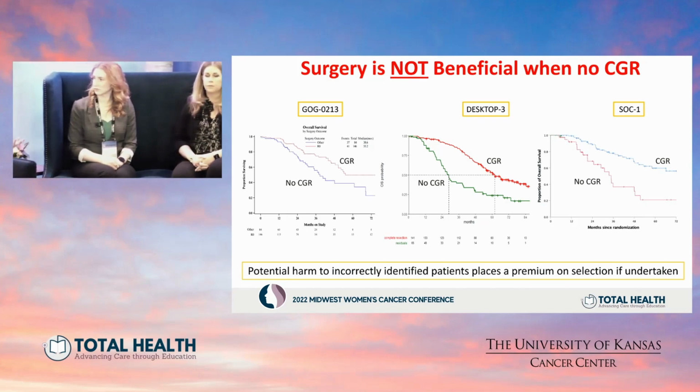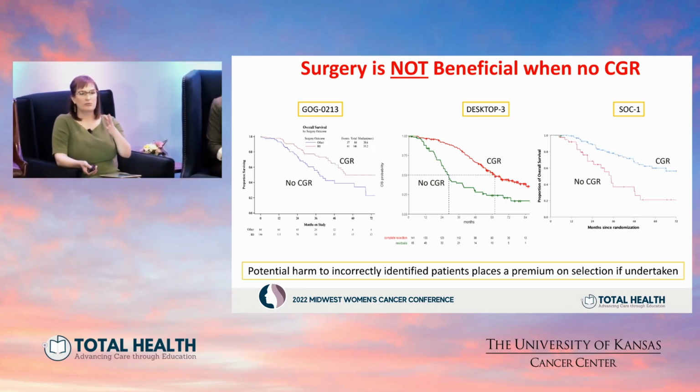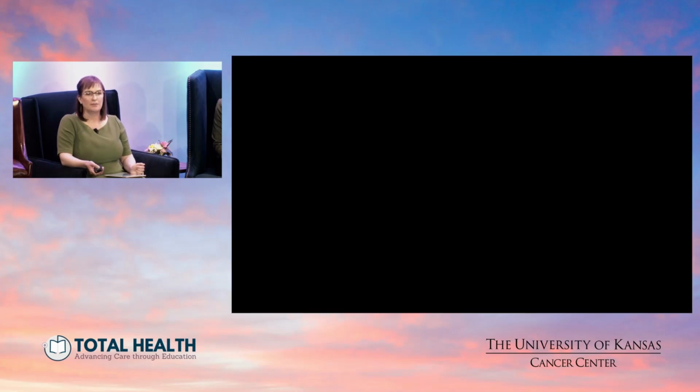And it's hard because patients come in and say, well, just take it out. You should just take it out. But we are now getting consistently more and more data telling us we're actually not helping patients by doing that. That makes the conversation a little bit easier, to say we really need to be looking at other agents, other chemotherapy, other things like that. Those are going to be more beneficial. Does anyone have any other questions?